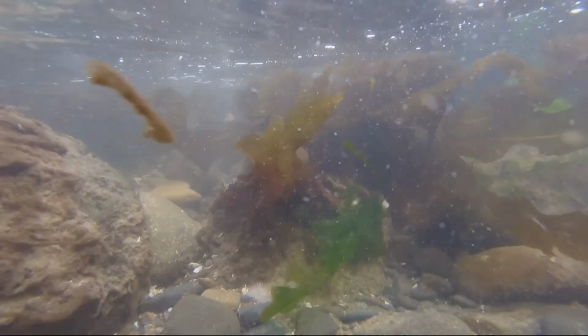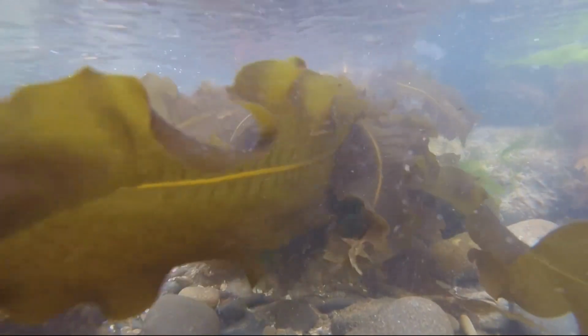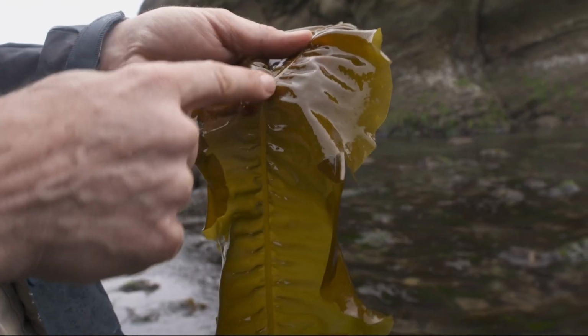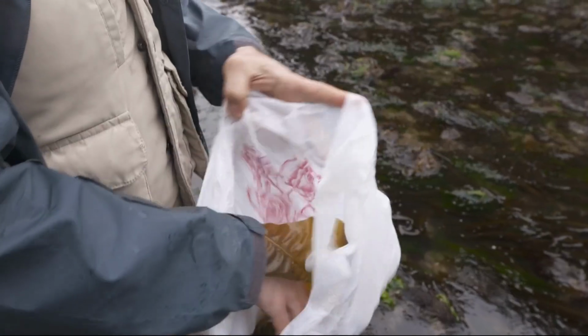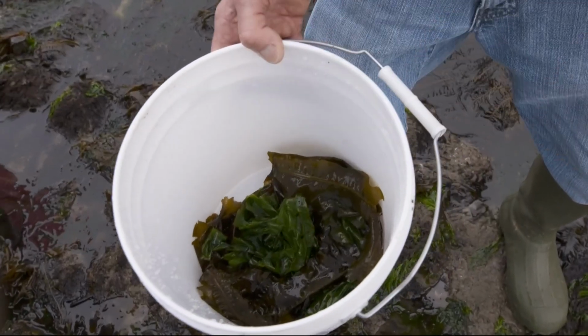Kallas says there are more than 40 different seaweeds growing in this small corner of Tillamook Bay, like angel wing kelp. Leafy material here, and then you've got this midrib that goes along the center. And we'll all get to taste a little bit of it. Armed with scissors and plastic bags, each person is allowed to gather 1 gallon of seaweed per day.